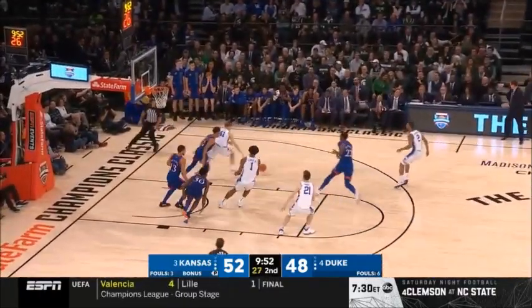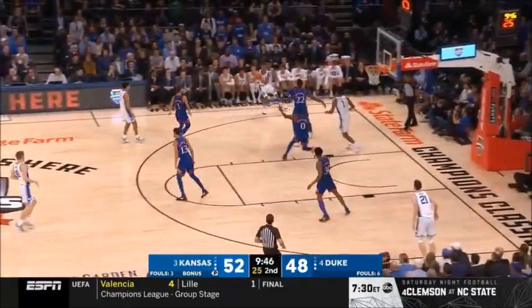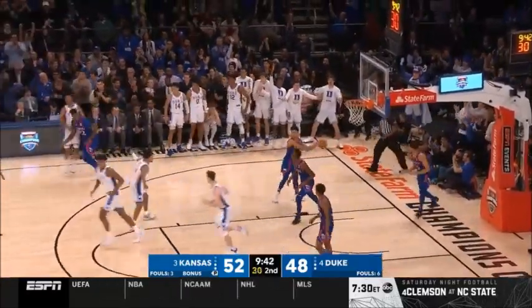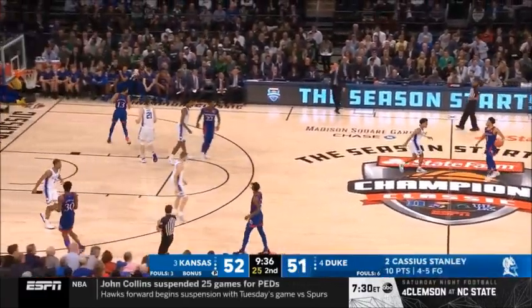Kansas comes up with it. And oh, what anticipation by Jack White at the other end. Well, the pass was too late. And Jack White read it beautifully to take it away. That should have been a bucket for Kansas. Instead, it turns into a three-point shot by Cassius Stanley and Duke. What a turnaround. A 5-point swing.